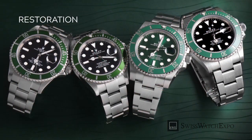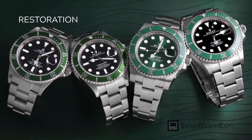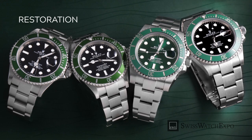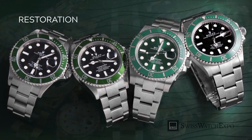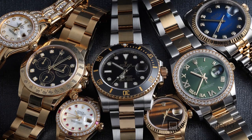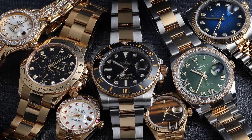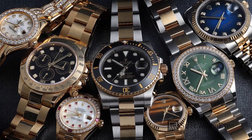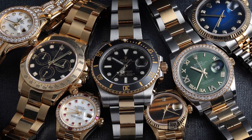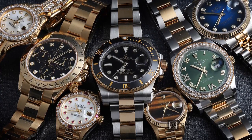Restoration. Improvement on pre-owned watches are standard in the industry, and the older the watch is, the less likely it is that it will be untouched. It is crucial for restorations to use 100% genuine Rolex parts, and for vintage watches in particular, time-correct parts. Any custom work, such as gem setting, or PVD, or the use of non-genuine Rolex materials, will harm the value of the watch.